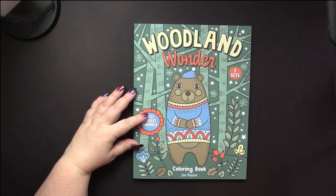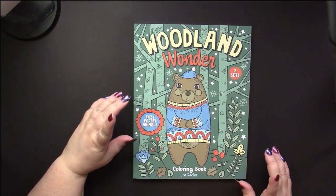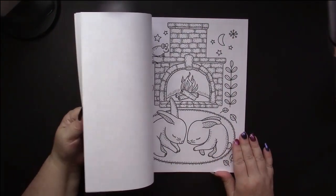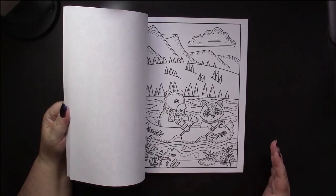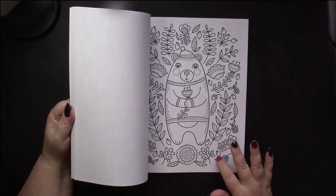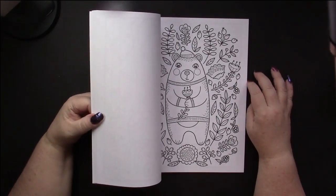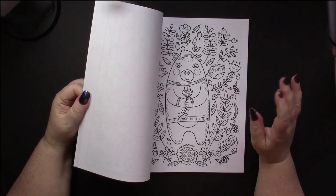Well, while I was looking at the Deborah Muller Winter Woodlands, this one was suggested to me, and this is a book that has two sets of pages, and it's Woodland Wonder by Jen Racine, and this is just the most adorable pictures that you can imagine. To me, this is very, very Scandinavian. And I believe she has two books out now since this one. The one after this one is called Time for Hygge. Or, yeah, Hygge. That's how you pronounce it. Something like that.